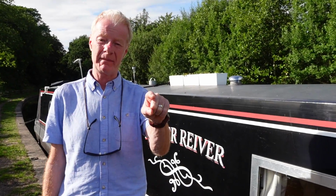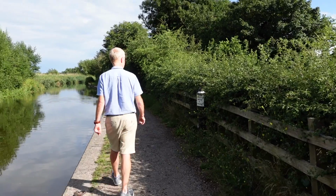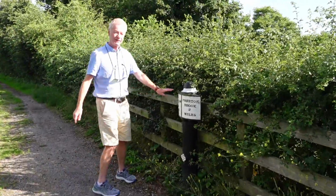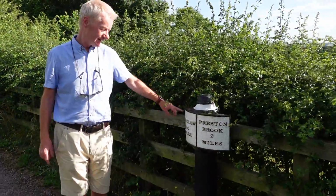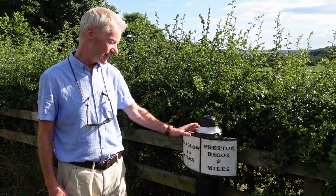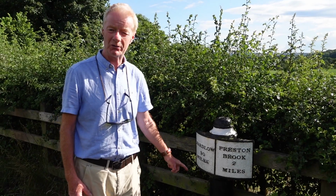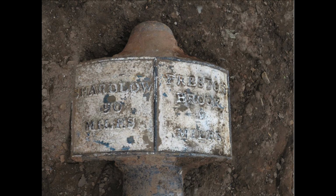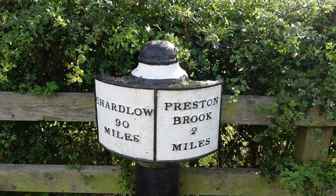So one of the other things that happened was there's a mile marker right at the back of our boat, which I'll show you now. So you can see this mile marker here, Shardlow 90 miles and Prestonbrook 2 miles, which tells you the location of where the breach was. This got washed away, and they were lucky to find it. It got washed away into the field below. It was found, it's been restored, painted and reset, so that's a really great thing.